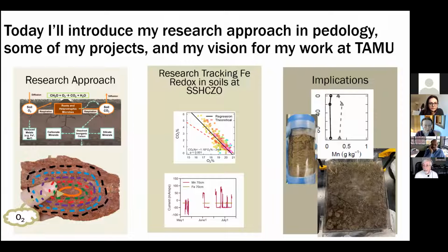A brief overview of how this talk is going to go. I'm going to try to keep it around 30 minutes so that we can have some time for discussion. First, I'll introduce my research approach and how I think about these redox processes in upland soils, and then jump into two projects in which I was tracking iron redox and manganese redox in soils at the Shale Hills Critical Zone Observatory.